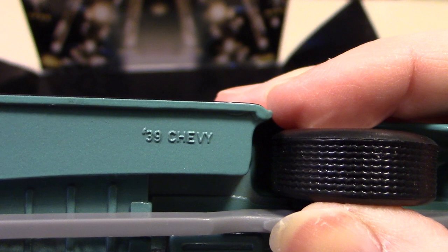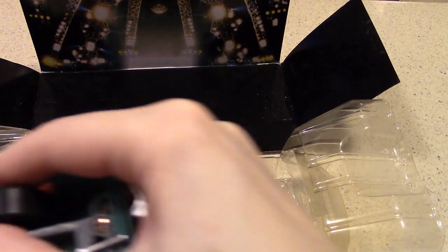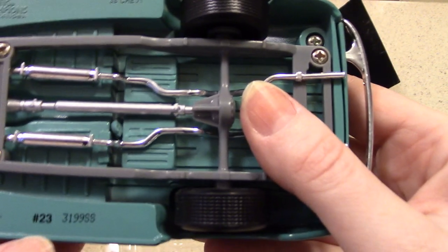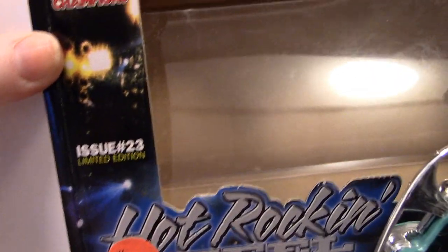Chevy. Is that what that looks like? I should have brought my loop. I think it's 38. Correct me if I'm wrong. This says number 23 down here. And that was on the box too. It said issue number 23, limited edition.